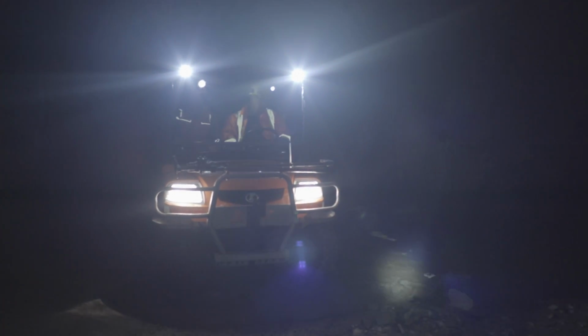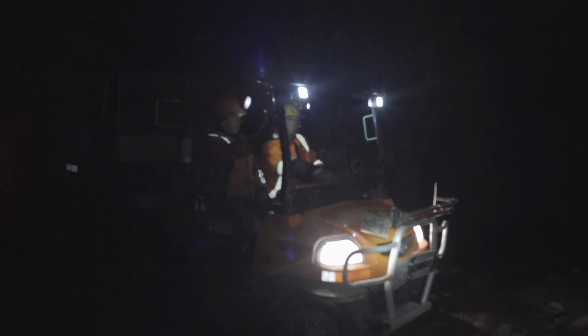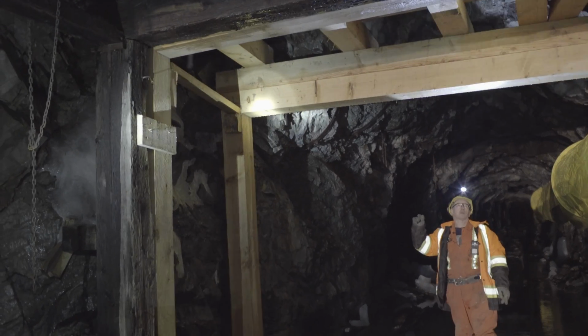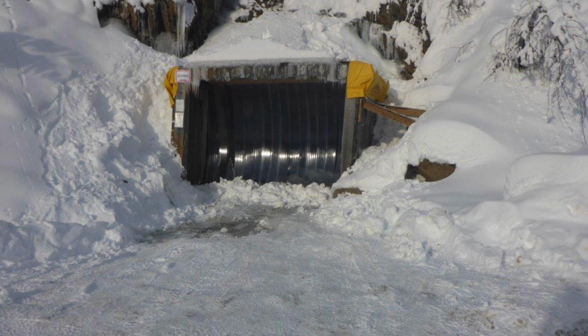I brought in a very experienced shift boss, who went in, did an evaluation, looked at the report, saw the work that was done, and said, okay, we need to scale here, here, and here. We need to put timbers here, here, and here. We need to put doors up. We need to warm this place up.